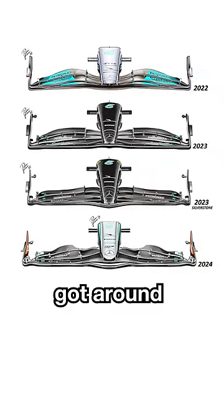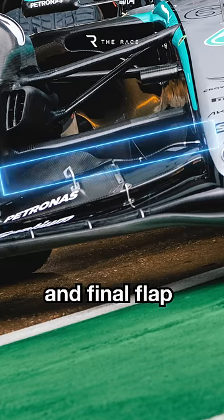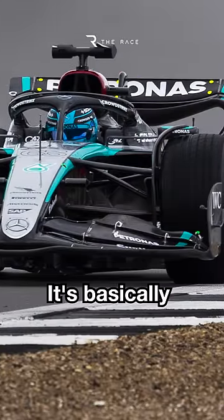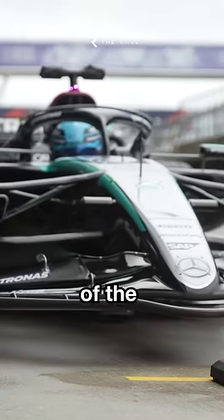Mercedes appears to have got around these rules by bolting what looks like a wire to the rearmost edge of the second flap, effectively extending the third and final flap along the rear edge of the second one and obscuring it too. It's basically a clever way of making the front wing have a much smaller area to it without needing to remove the final flap of the wing completely.